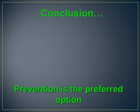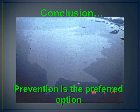Conclusion: we want prevention as the preferred option. We don't want to have another one of those right there. That's the Exxon Valdez. That's a big mess right there.